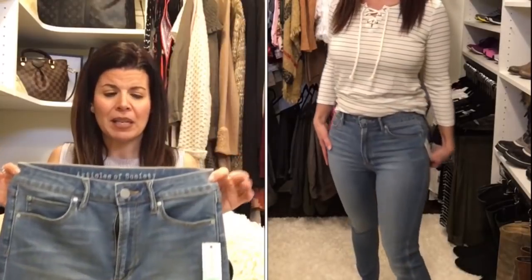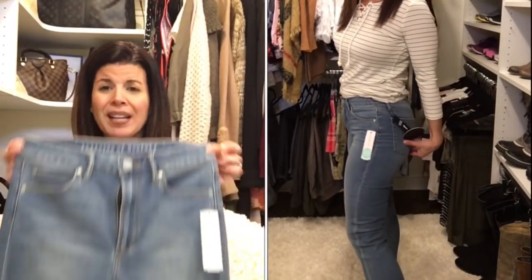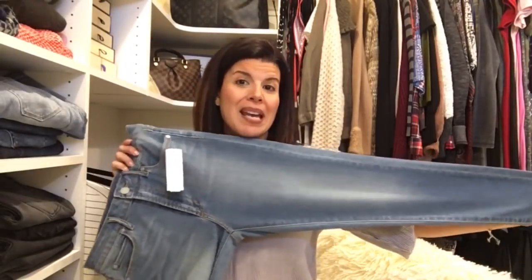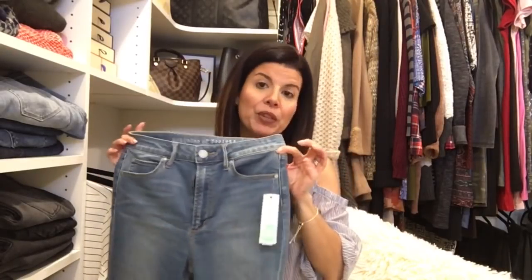But they're nice. I mean, and the price is perfect. So if you want a high rise, very basic, simple blue jean that won't break the bank, these are it. I think they're a good jean. They just missed the mark by just a tad for me, but they're nice jeans for sure.